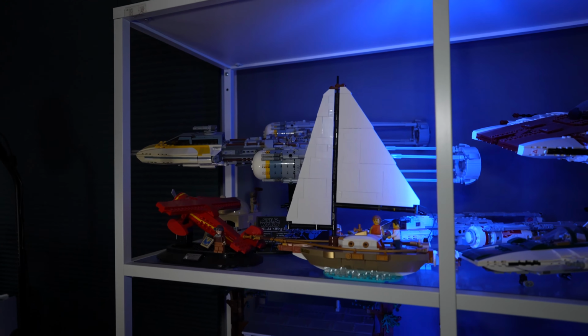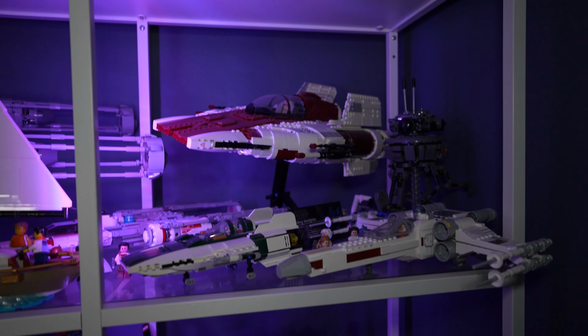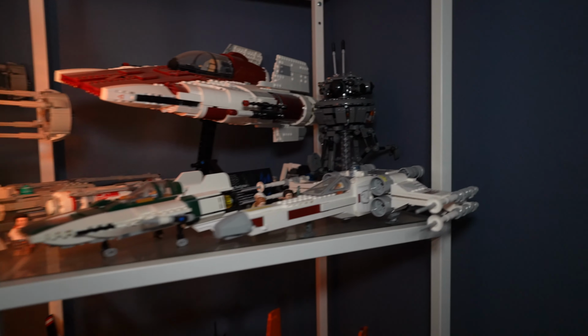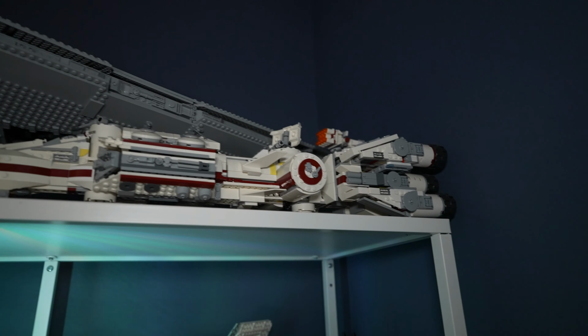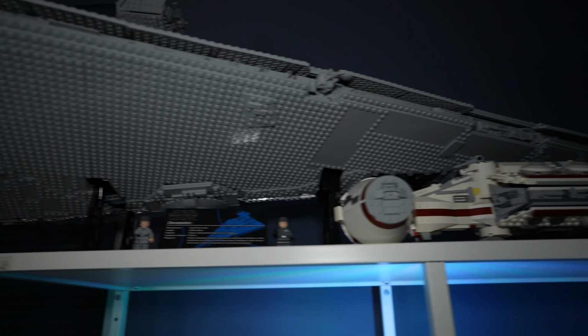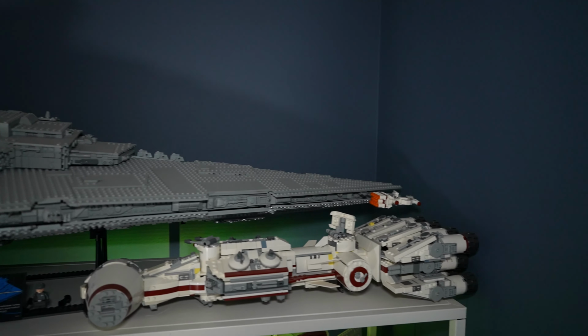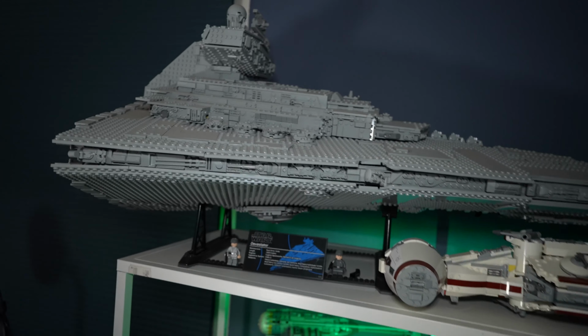The higher shelf has some Star Warsy stuff, the Y-Wing from UCS, also the A-Wing UCS, some smaller sets that I'm probably gonna part down to make more space for newer stuff, the Droid, and the pride and joy again, the Tanti 4, and the Space Cursor or the Space Dorito. Can I get the camera higher? There we go. That's the guy, and it's occupying the top shelf, as I keep saying.